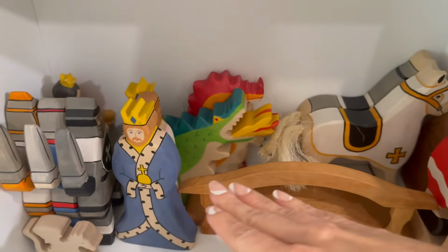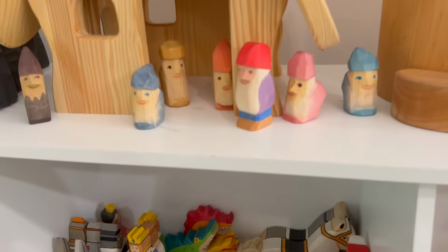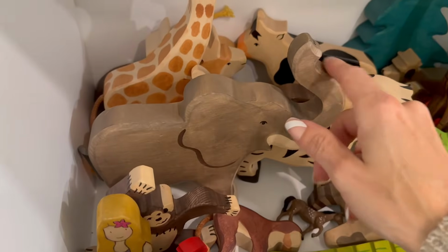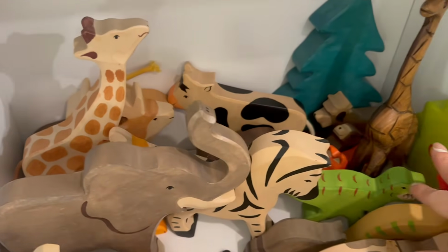We have a really nice collection. If your children are into knights, or princesses, or animals, or creatures that you're going to find in the ocean, they will have it. Dinosaurs as well. So definitely look into Holztiger and look into Ostheimer because they produce really beautiful toys.